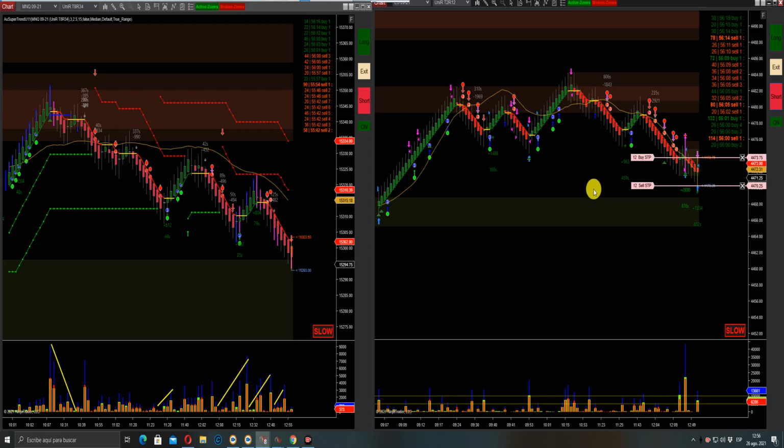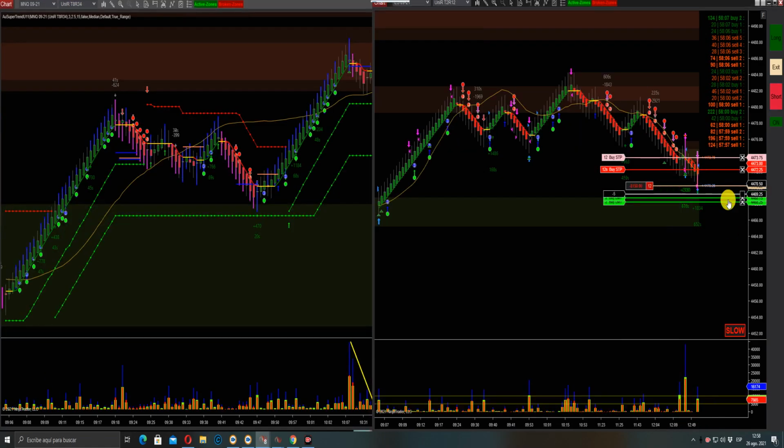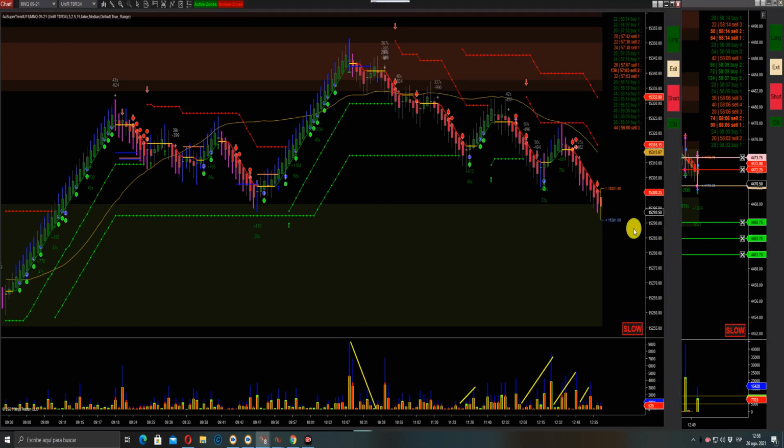It's just grinding. The market is grinding right now. Okay guys, we got filled in the short. Let's see if we can manage this trade. This is the Nasdaq, the afternoon.